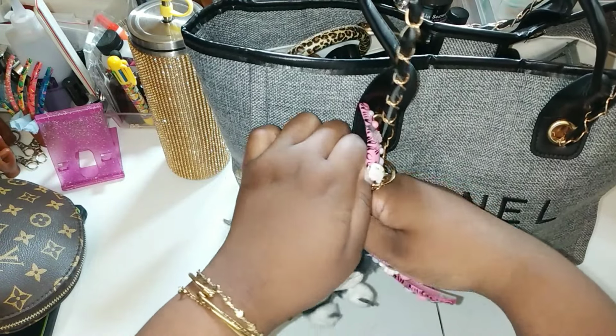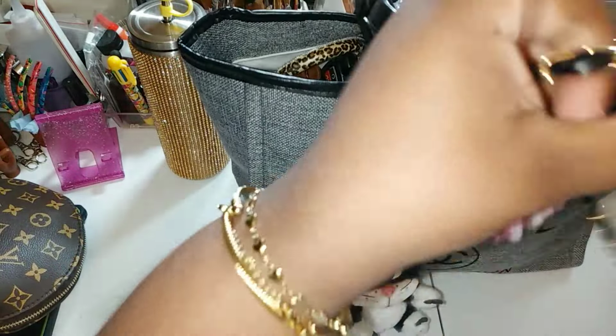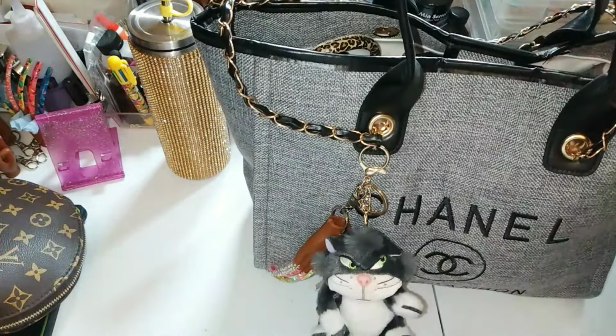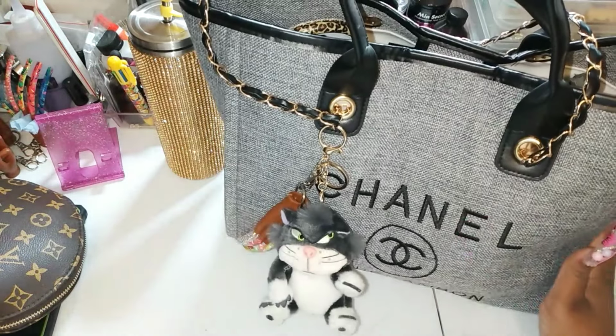Oh, wait. Hold on. So this is cute. Just a little something. Just a little grab and go. You can either carry it on your shoulder or on your arm. I probably just carry it on my arm. It's not too heavy, and y'all, this is perfect, perfect, perfect. So this is my new bag for the month.